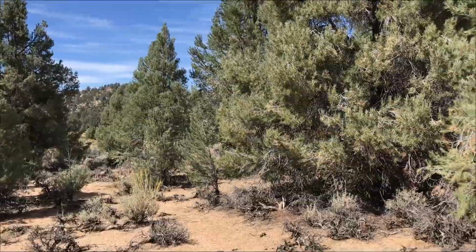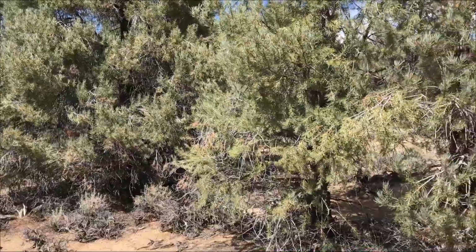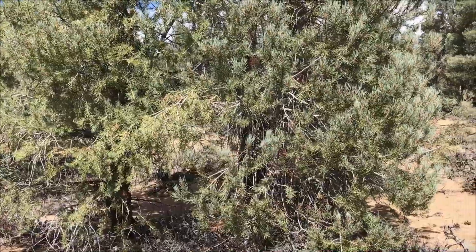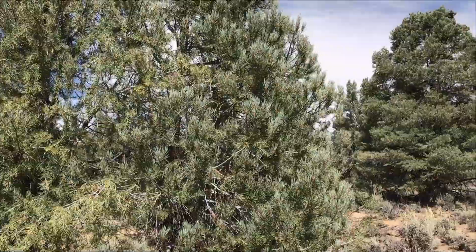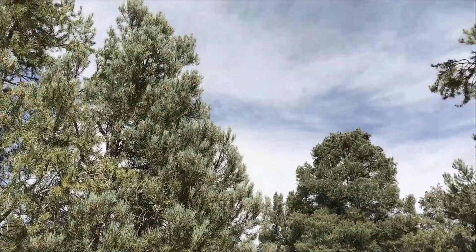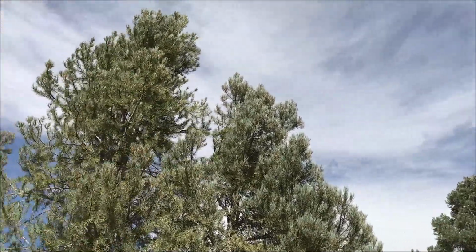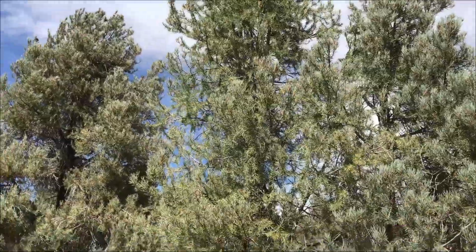Now, I've gone back into the first little section of trees and doing a little panoramic here. And then I want to show you how tall these trees are. These are not small trees. I don't know about you, but I just love big trees. So drilling a well is typically about $20 to $25 a foot, and 280 feet. It's pretty affordable.